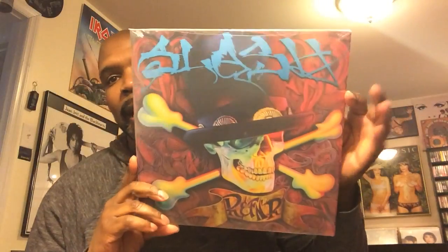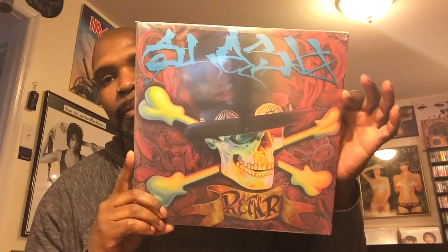I just got an offer this morning on this one. Mates of State, Bring It Back. So if this one doesn't go with the counter offer that I sent, it's still available. Sealed copy of Slash. Never opened this one up. So another one that's up.